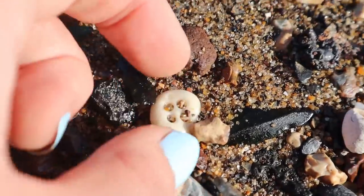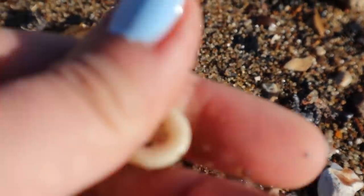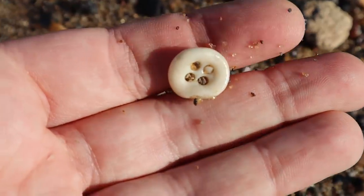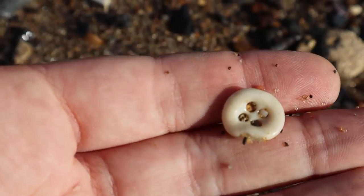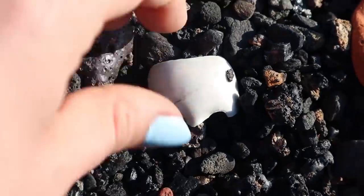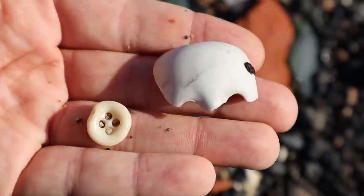I have found a lot of buttons today. Oh, that one's a bit melty. Oh. Oh no, it's just a stone. That's the same colour, is it? Look, what a shame. Good for craft, but where's the rest of you, little fella?